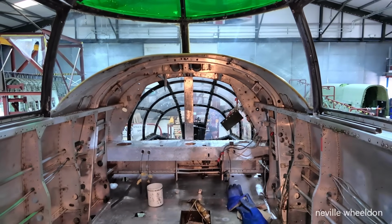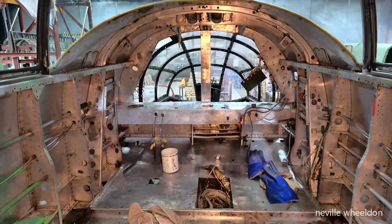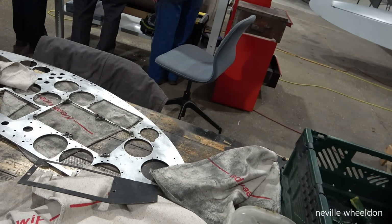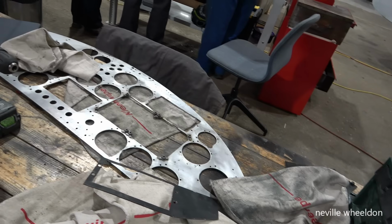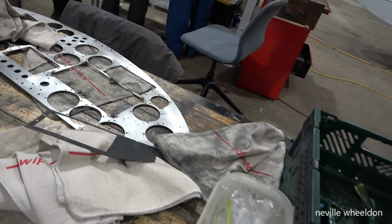Aides is working on the elevator and aileron cockpit controls. Paul has paint stripped the cockpit area ready for inspection and repaint. Andy has his new job as work coordinator for the B25 restoration. I will start with Andy as he reassembles the cockpit controls for the engine.